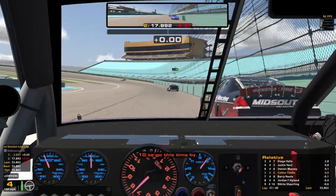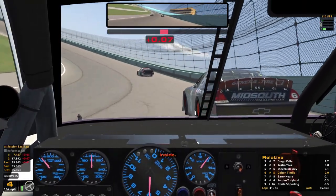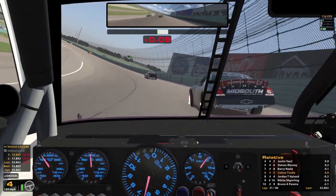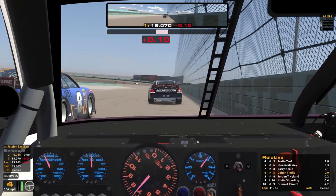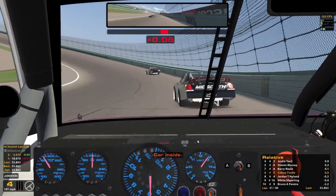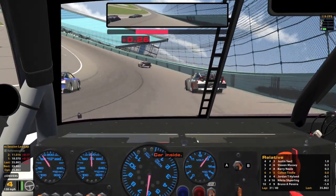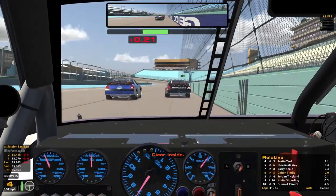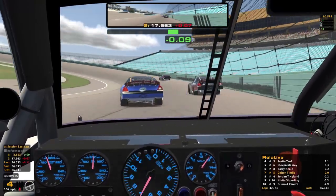Clear outside if you want it. 10 to go, inside. Clear. Oh wow, the 8's got much better tires than I do, I can tell just by the fact he was able to do that. Car inside. Clear. Car inside. Still there at the bottom. Clear inside. Ooh. Barely held on to that. 7th position.